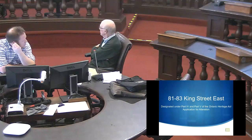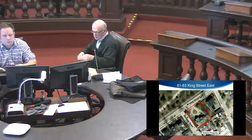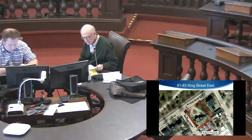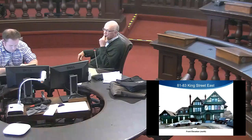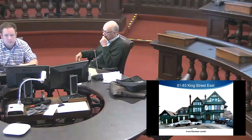Good morning, everybody. So 81 King Street, as most of you probably know by now, is located on the corner of King Street East and Maitland Street across from City Park. The subject property contains a 3-story Queen Anne style building. There it is before you. And again, I think most people are fairly familiar with this project.